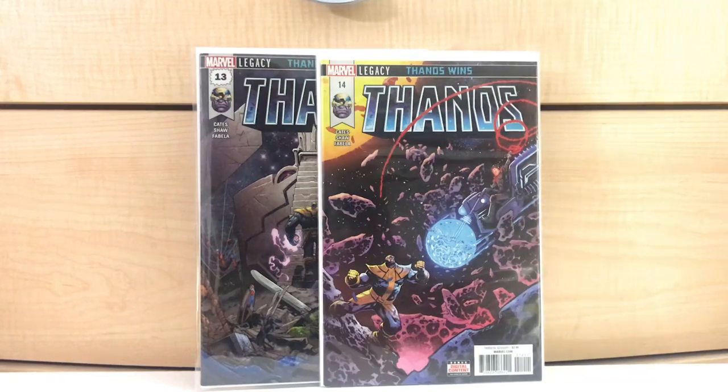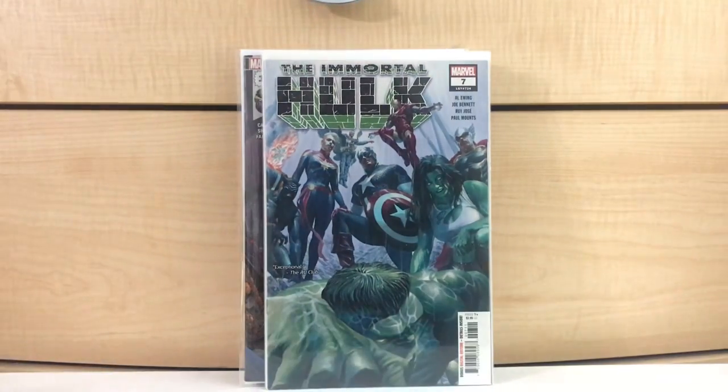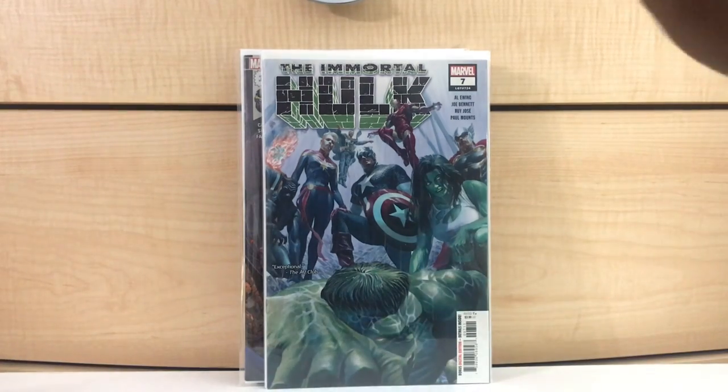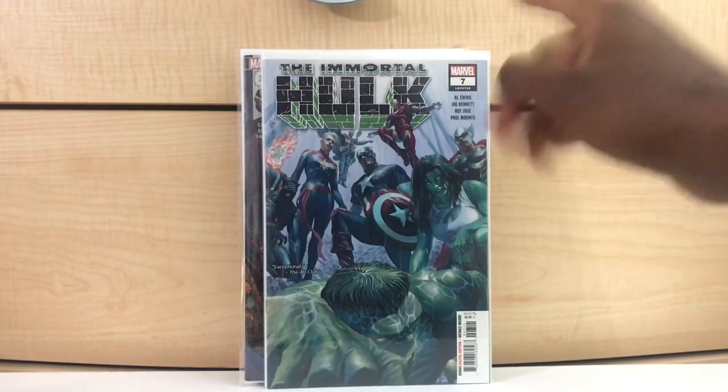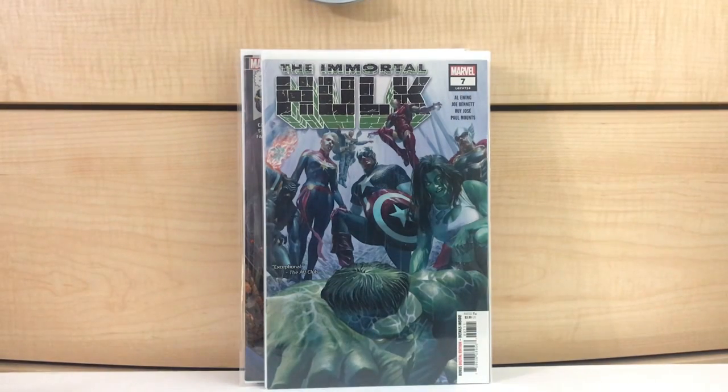So I look in the Immortal Hulk, and this was there, Immortal Hulk number 7. This is the color error variant where, in some of the interior pages, Captain America's uniform is red. So yeah, this is the error version. And I looked through Immortal Hulk last week at this same store, and I swear this book was not there. Oh my God, this is freaking me out.